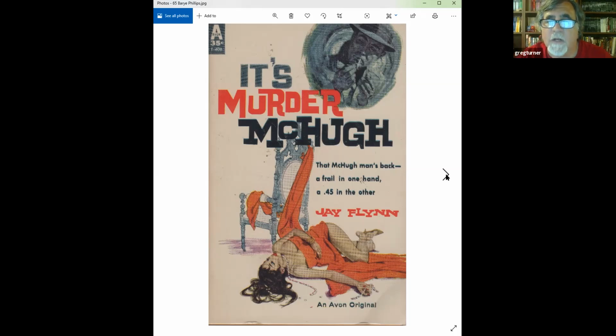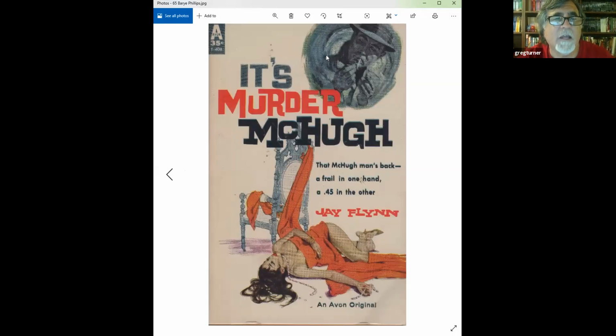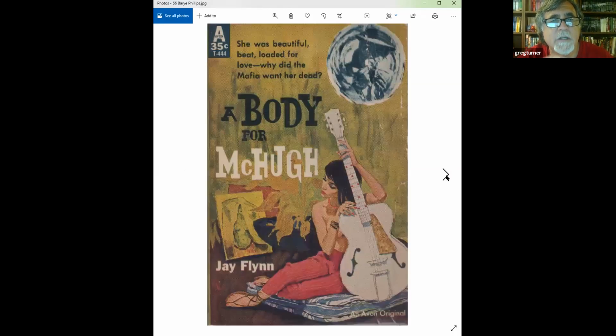Again, on these covers, this one and the next one I'll show you, Barry Phillips is the artist. He's kind of a beatnik artist, guitar player on this cover. And again, kind of like the Shell Scott books, they've got the circle with the character up at the top right-hand corner. Both of those books do that. So kind of a look from those Avon novels back then.